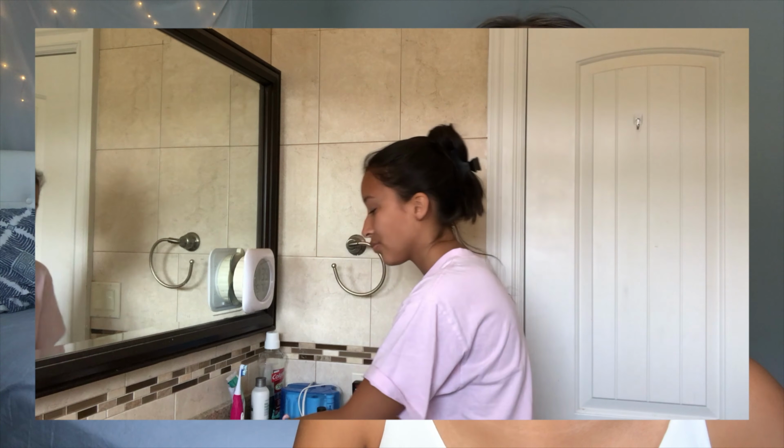So the first thing I do when I wake up now is rinse my face, and then I take out my Vanity Planet Ultimate Skin Spa. Oh, can you see that?